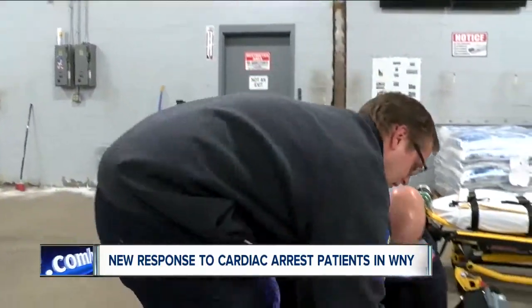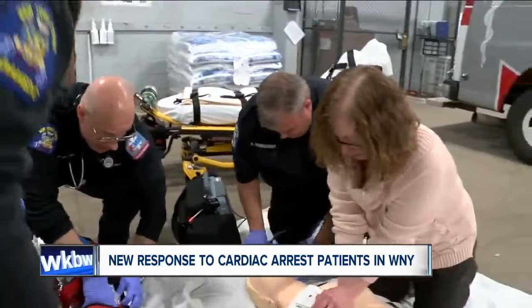In this simulation, AMR of Western New York shows a new technique they've been using for cardiac arrest patients called stay and work. What Eric's doing is putting some patches on. He's going to work right around you, ma'am. Keep doing CPR and don't stop.